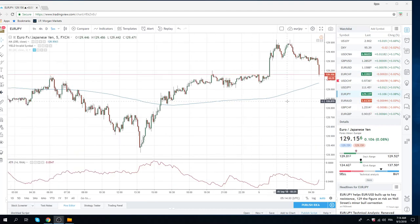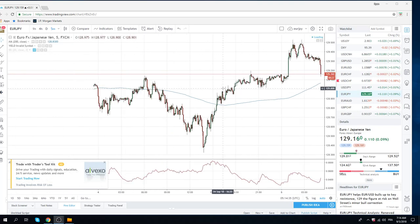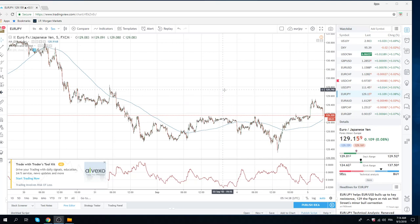Let's take a look at this Euro Yen. Had a bit of a squeeze last night. Nice little breakthrough, 129.15 at the Tokyo Open. Right now we're sort of closing that gap, break gap. We are not bullish Euro Yen.